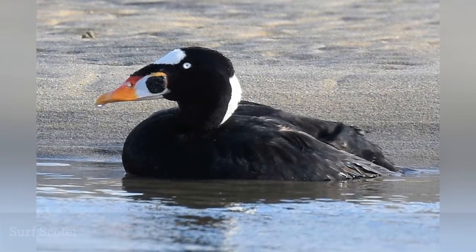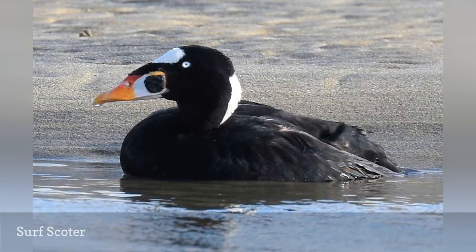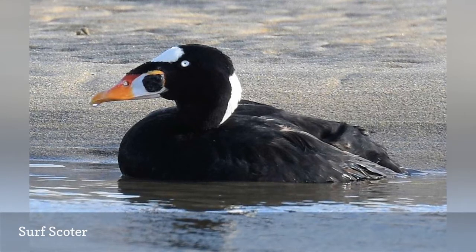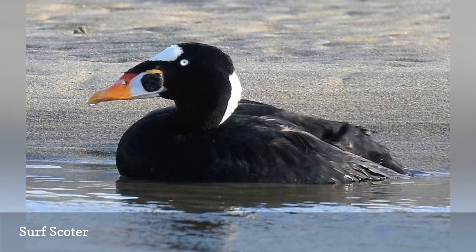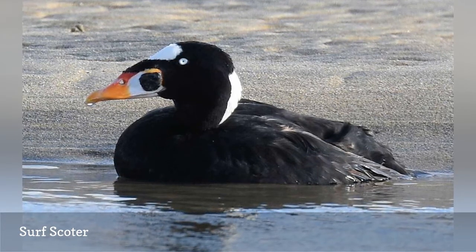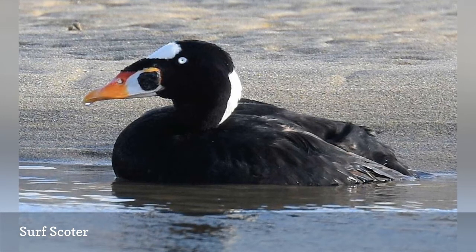The surf scoter, Melanitta perspicillata, is a stunning bird to see off the California coast each winter. Their distinctive bill shape makes these sea ducks easy to identify even at a distance, though many of them stay close to piers and jetties. Look for the brightly colored bill and the white patch on the back of the neck to distinguish these birds from white-winged scoters and black scoters that will also winter along the California coast.